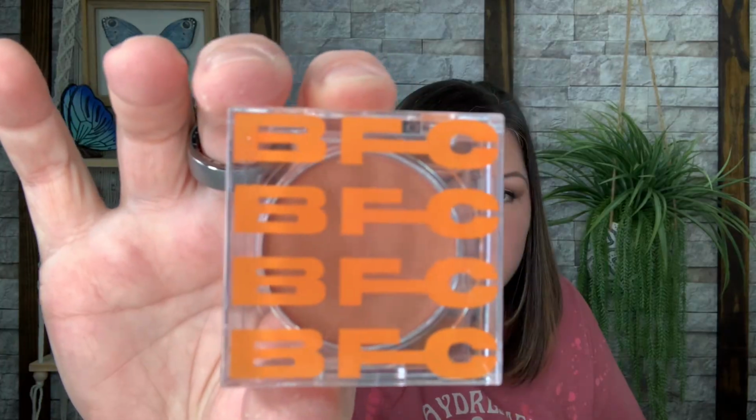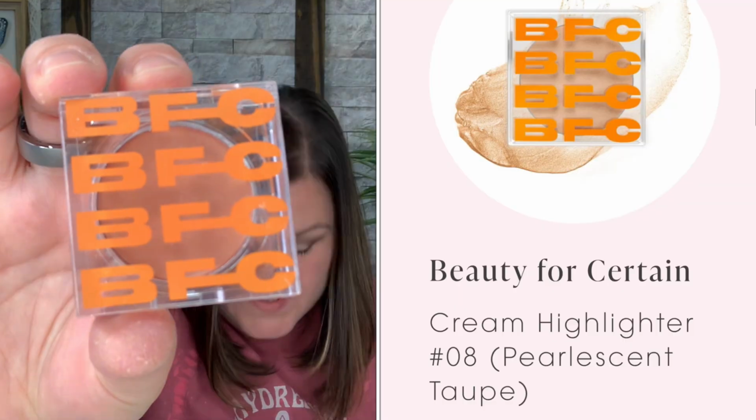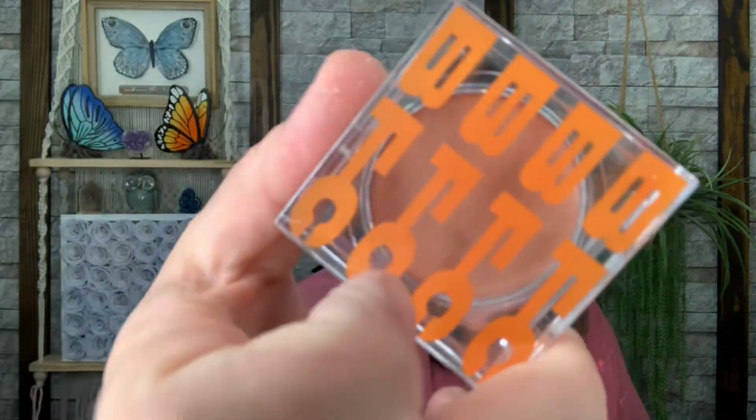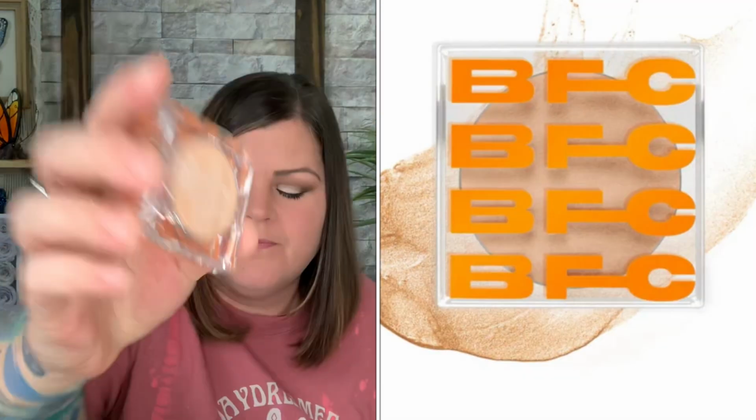Okay, so next thing is, it says BFC. I'm not sure. Oh, Beauty for Certain is the name, BFC. It's a cream highlighter, and it says number 8, pearlescent taupe is the color. I do not do anything with highlighters, blushes, anything like that, so I always save them for you. This, however, is a full-size product valued for $20. So this right here will go, again, saved for one of you guys, but I'm sure it's like that color of the label right there, and you can see it right there.